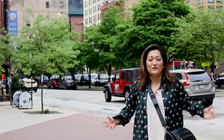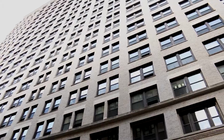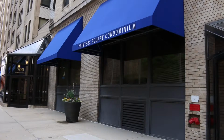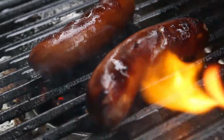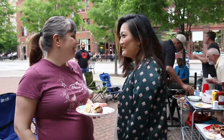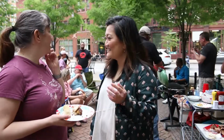So a lot of these converted lofts and residences don't have balconies, so I'm hearing that a lot of the neighbors in the community gather together here on the square near the fountain and do a barbecue. And I think I see one right now. What the heck's going on over here? I walk by, I see this barbecue happening. This is our little Neighbors Without Balconies party. Otherwise known as Sam and Pam Grilling.